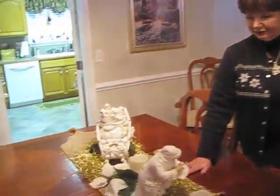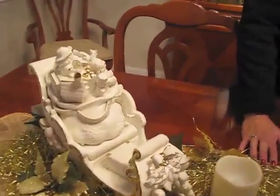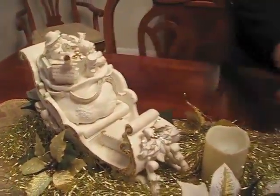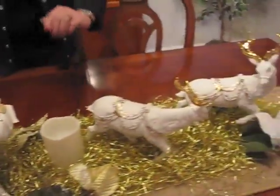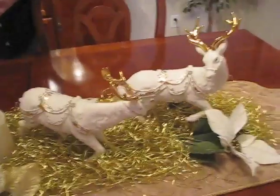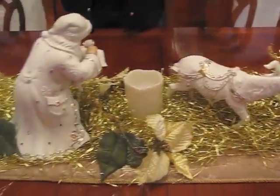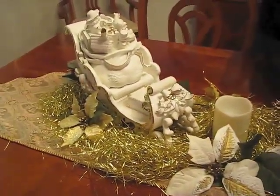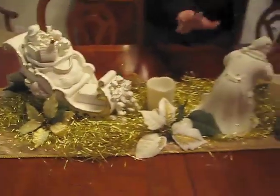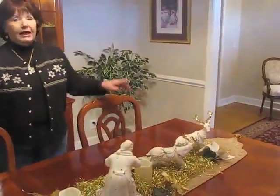We found this at Sam's, and it was like $30 for all of this. And so I use it on my runner, and I found this at Hobby Lobby or something. And then I just stick these around it and a few candles. And this, I think this is just beautiful. I loved it when I found it, and it was such a good price. I went ahead and got my sister one for Christmas because you can't find them at a better price. Now, you cannot find them anymore.